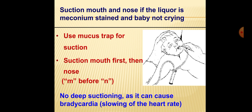First do suction from the mouth by inserting the tube of the suction device no more than 5 cm beyond the lips. Apply the suction while withdrawing the tube. Then insert the suction tube 1 to 2 cm into each nostril and apply suction while withdrawing the tube.